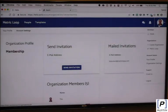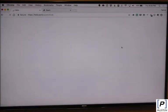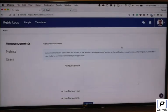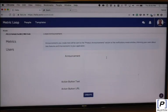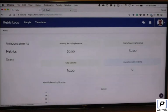So let's hop into the kiosk here. This is one of the things that kind of blew me away, out-of-the-box support. Again, a place to create the announcement. You kind of see what that would end up looking like. And then this is the metrics.